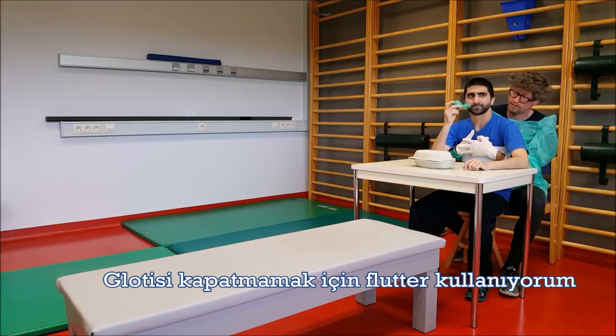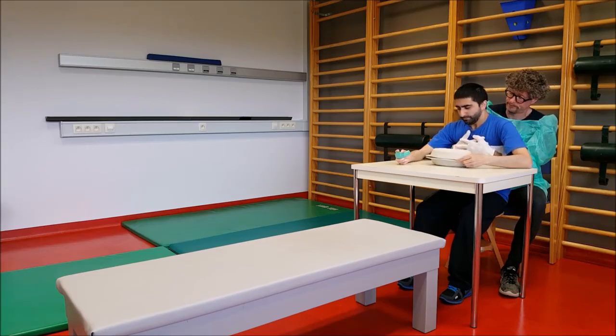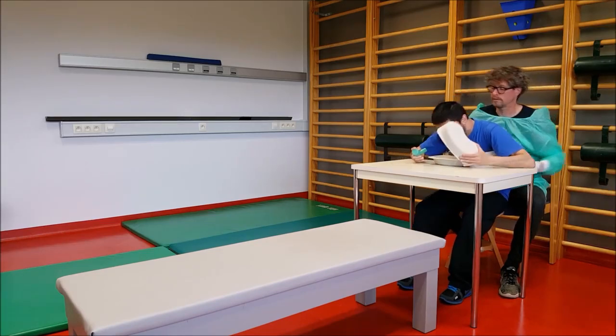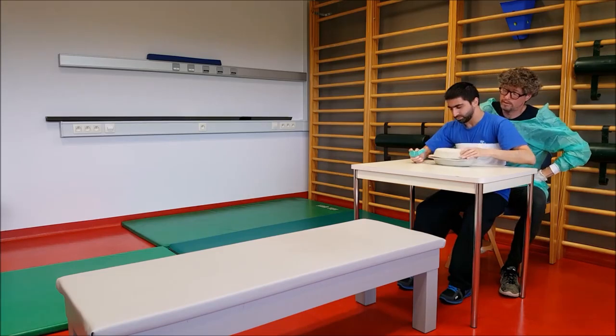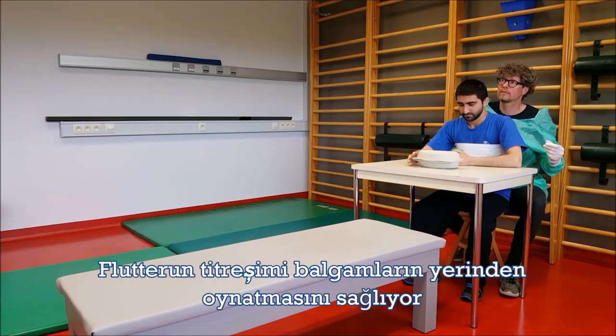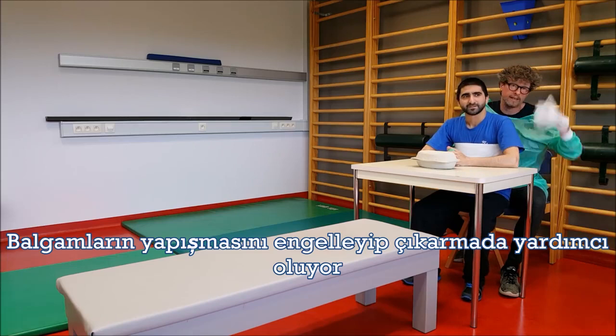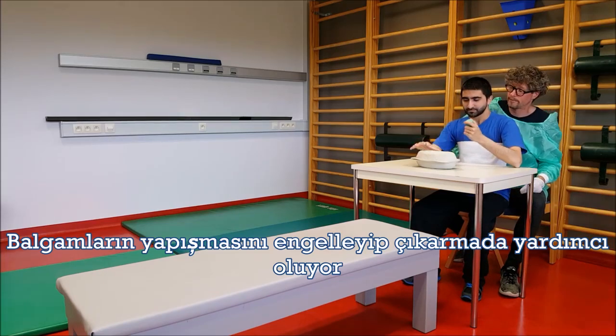What can he do to prevent this? He's using a flutter. This gives him a resistance. It also trembles. The resistance that this apparatus gives makes sure or helps to keep his lungs and his glottis open, mostly at the end of his expiration. And the trembling helps to loosen the mucus, so it doesn't stick, and it helps it come up that way.